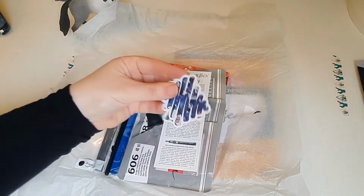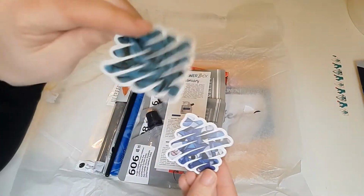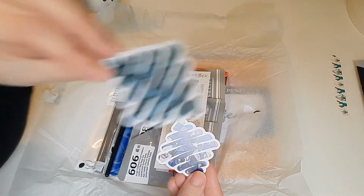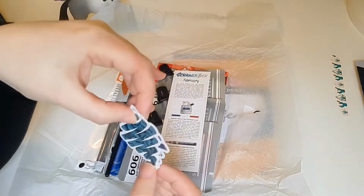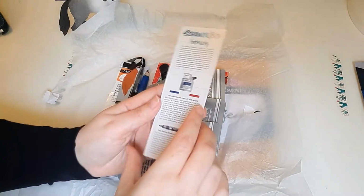Okay, so here's our two stickers. So this is the February sticker, which goes with this box. And this is the sticker we were supposed to get with the last box, the January box. But because of delays and everything, it didn't arrive in time for the box to be sent out, so we had to go out with it. Which is very cool, very nice. I'm going to very gently put these over here. Okay, let's see now.